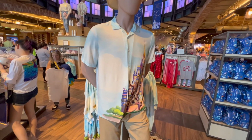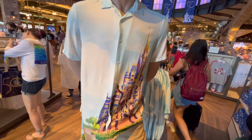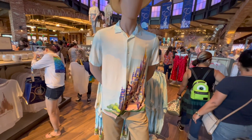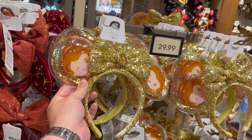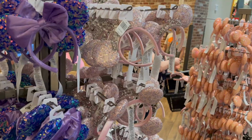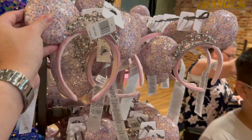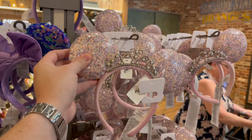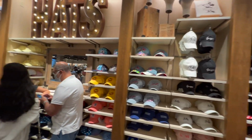Yeah, they got the shirt here for us guys. I already have the shirt and I have no problem rocking it. I love it. Oh, check out these ears. They got a bell on them. Those are kind of fun. $30. But check out these ears. Those are pretty. Got a little tiara on them. That's pretty cool. Anyone who knows me knows I'm either a Disney hat or Disney shirt guy.